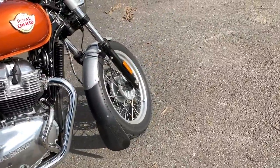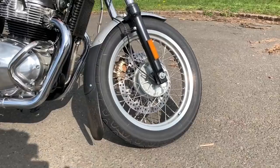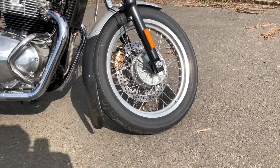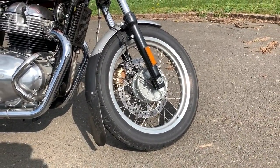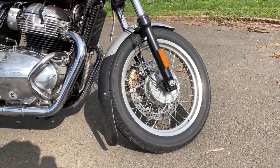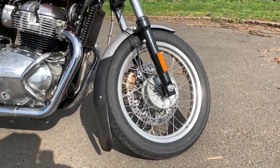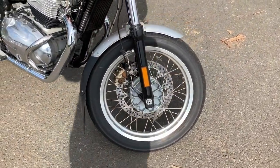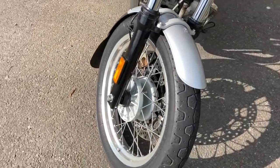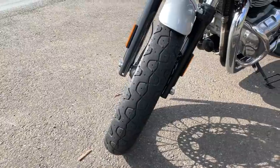Tyres front and rear are Pirelli, made especially for this, but they're like a period design as well. I'll show you what I mean in a second. But they're also on the new Triumphs as well. So proper bit of engineering's gone into the tyres, not just some cheapo tyres. I'll say fantastic value for money, this bike. There you go. Period design tyres, really, really nice.